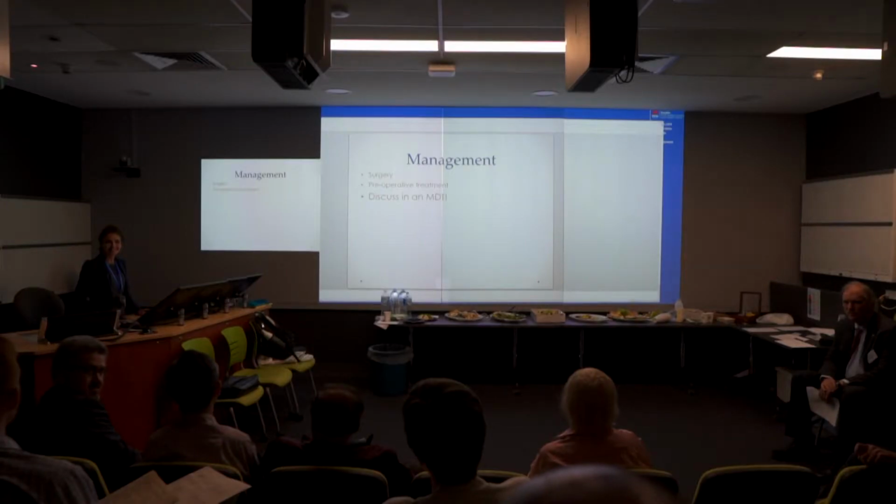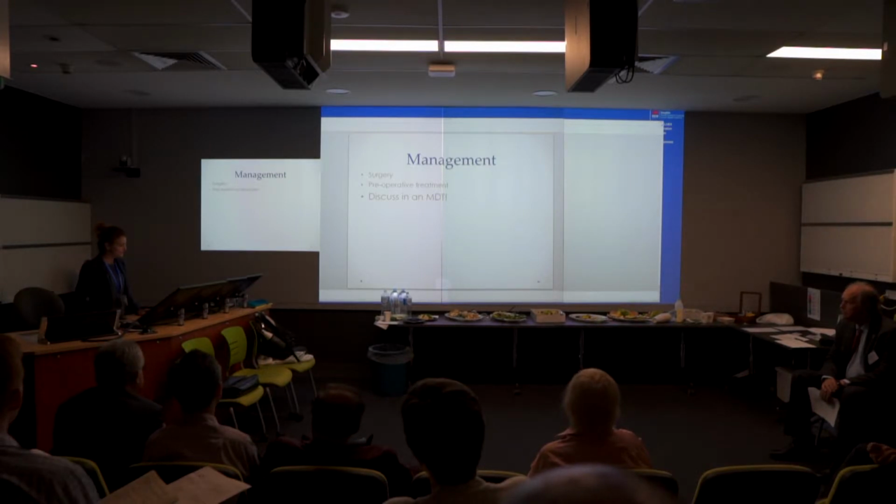Why not? Should have some adjuvant therapy, like either radiotherapy or chemo. Some preoperative treatment, neoadjuvant, yeah. Any takers for direct surgery?